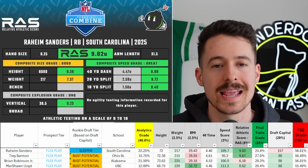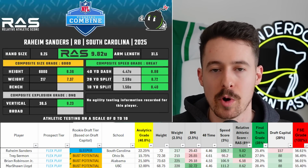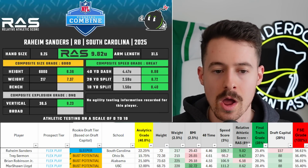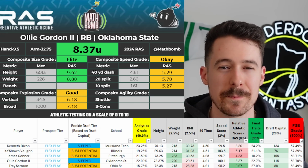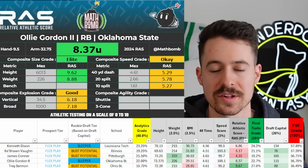So again, he's technically a faller, but I wouldn't really consider him that, because the biggest piece of that was draft capital, although he did come in under what he was listed as. So Ollie Gordon, running back from Oklahoma State, I would say, when you think about it logically, is probably just one of the biggest fallers of the NFL scouting combine in the offseason process so far.